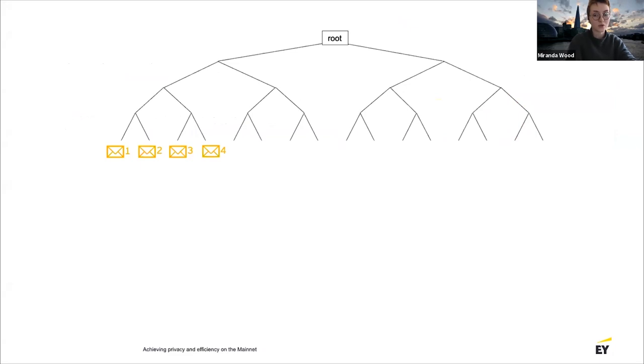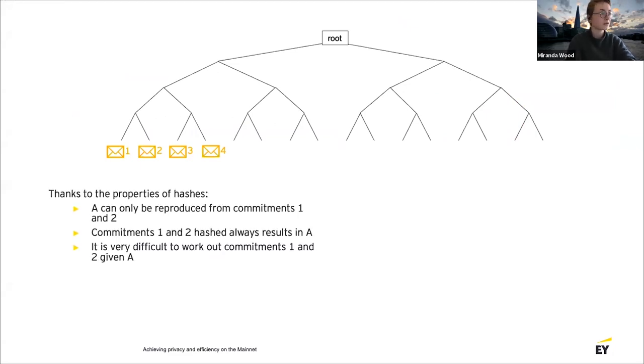To work out this root, we hash each pair of leaves until we get to the top. So let's say, for example, we want to prove that our commitment, commitment one, is in our database, the Merkle tree. First of all, you have to hash its commitment with its neighbor to get the value we call A. We hash A with the value next to it, which is the hash of the two below. We hash those together to get one level up, and we keep going until we get to the root.